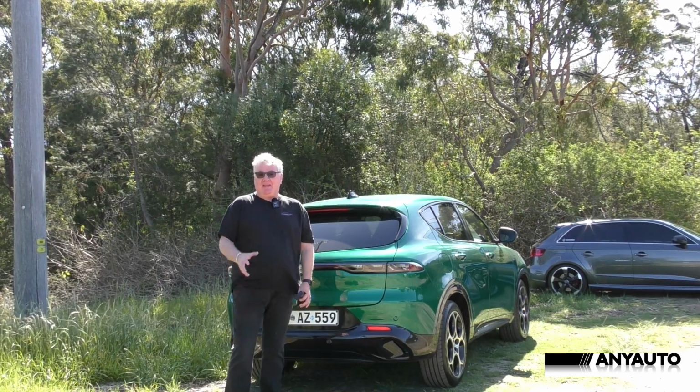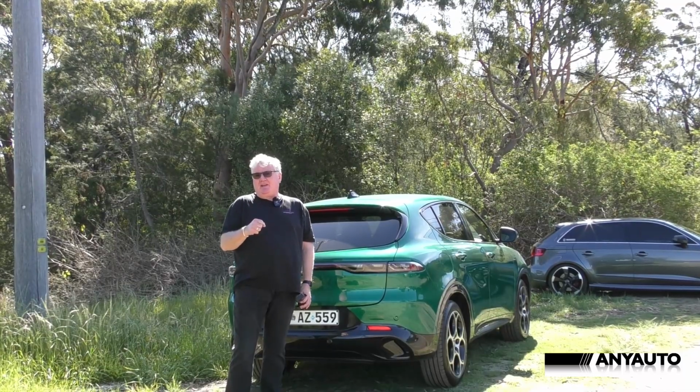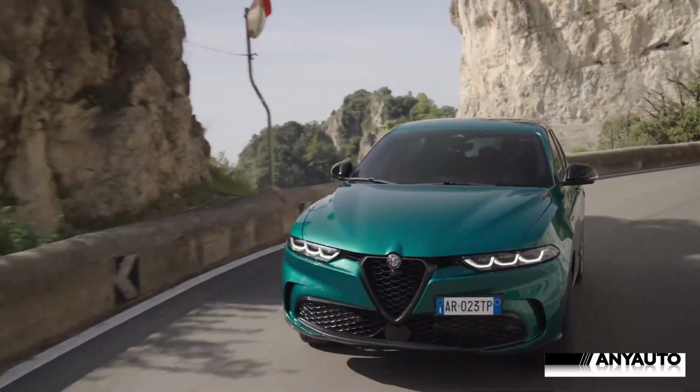That's all this week from the Alfa Romeo Tonale Veloce hybrid. I'm still in two minds and probably will be for the rest of my life. But anyway, we'll see how that goes.